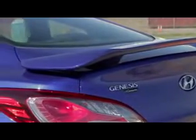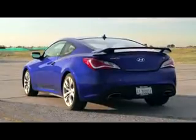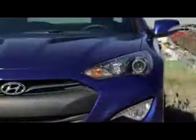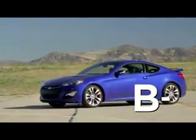And while I like the majority of the Genesis, its proportions are nice. Its rear 3/4 looks like a proper rear drive car. But I can't understand the front end. It looks like what happens when you stick your head out the window of a moving car. And those vents in the hood, they're fake. On balance, I give the Genesis a B-.